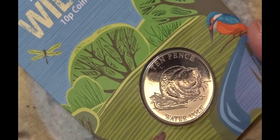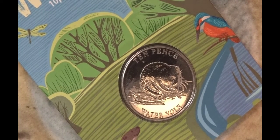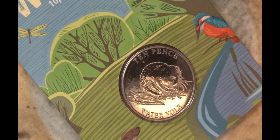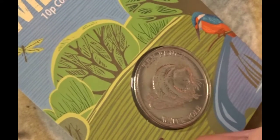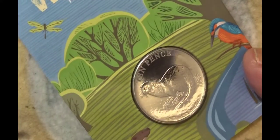The second coin is a water vole. Again, the quality of the coin, in the sense of the way that it looks and the way that it's being produced, seems to be a lot better than the second and even the third series, which was a bit wonky at times on a couple of the coins, but the last 2 or 3 series have done very well, and I've enjoyed them, and I'm glad I've got them in my collection. And I love animals on coins, and I think most of us do watching this particular video.